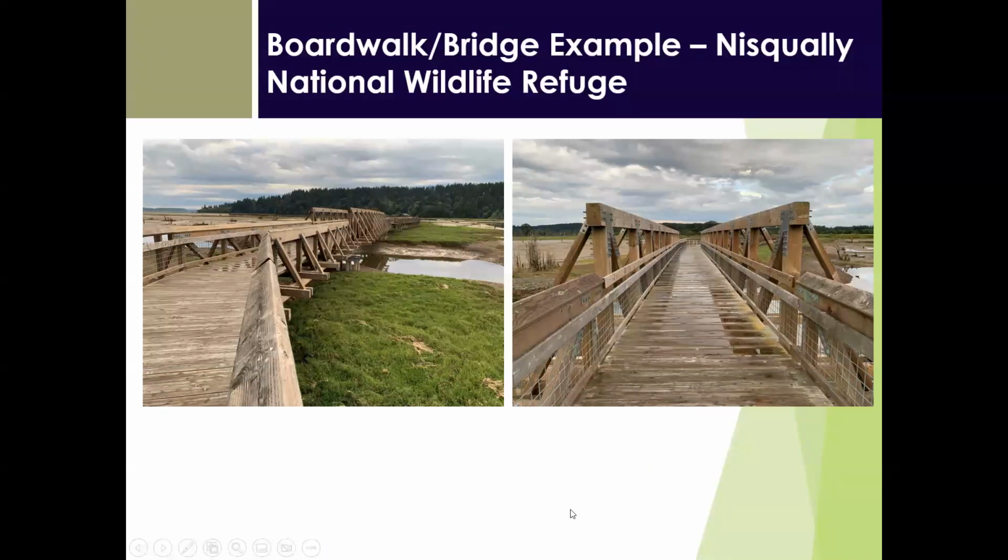It does also include a single span pedestrian bridge. I believe it's a Western Wood prefabricated structure that spans one of the main channels out there.